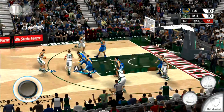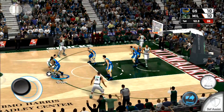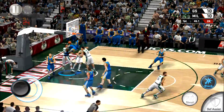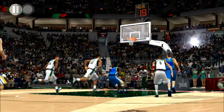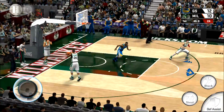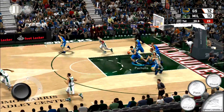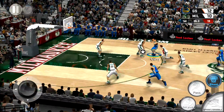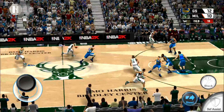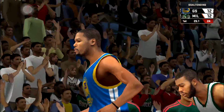Here's Antetokounmpo. Back to Parker. Six to shoot. Here we go, all alone. Here's Antetokounmpo. Now Monroe. The layup missed. Here's Curry. Rebound by Parker. Just over 3.5 minutes gone here in the first. And the officials call goaltending, so they'll award the basket.